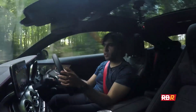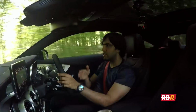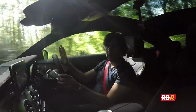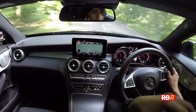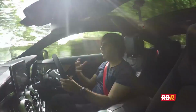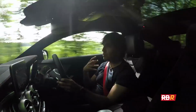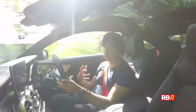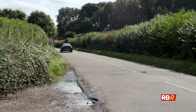A lot of people are going to assume, in fact most will assume, that this is a natural downgrade from a C63. But that is the furthest thing from the truth. This is not a C63 Lite, and it's not trying to be C63 Lite. The C43 is part of the AMG 4Matic series of cars, and 4Matic in Mercedes speak means four-wheel drive. So this drives nothing at all like the rear-wheel drive cars.